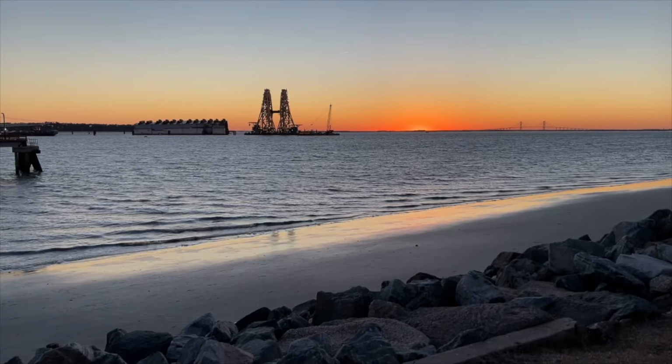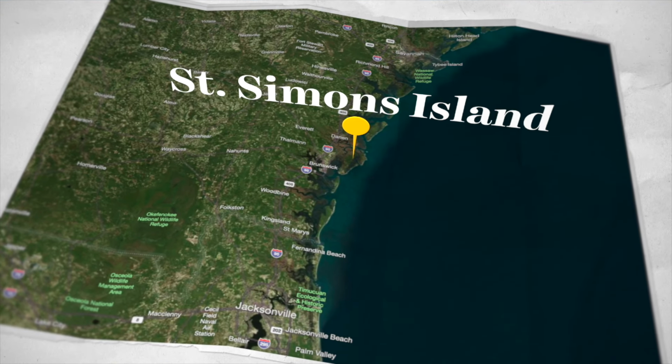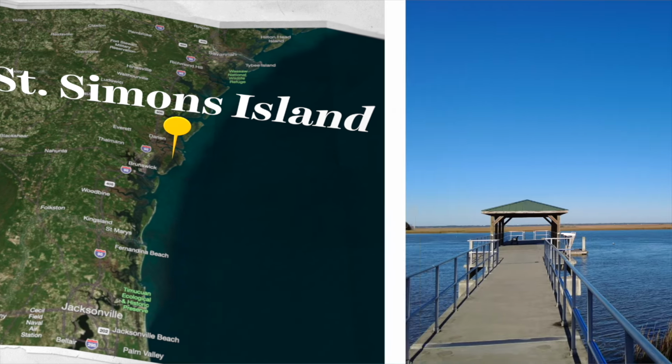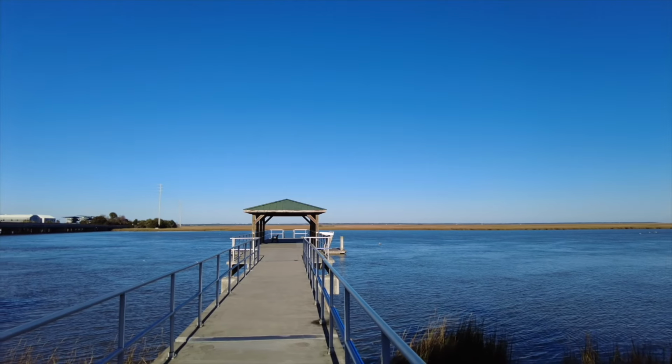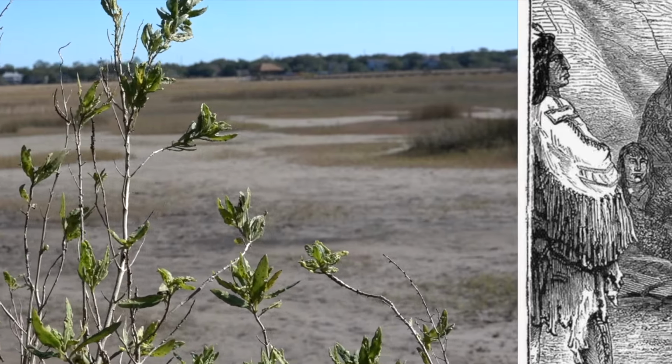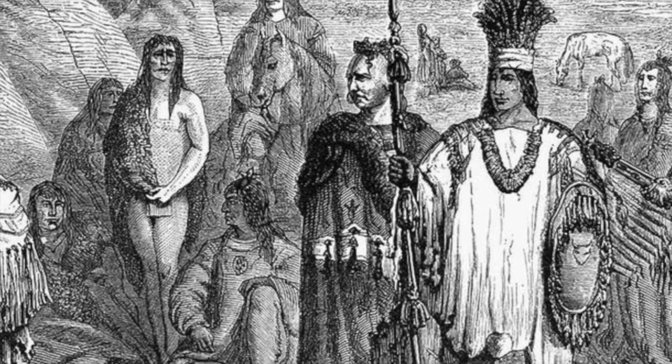On the southeast Georgia coast, about halfway between Jacksonville and Savannah, is the seaside resort community of St. Simon's Island. It's roughly the size of Manhattan Island in New York.